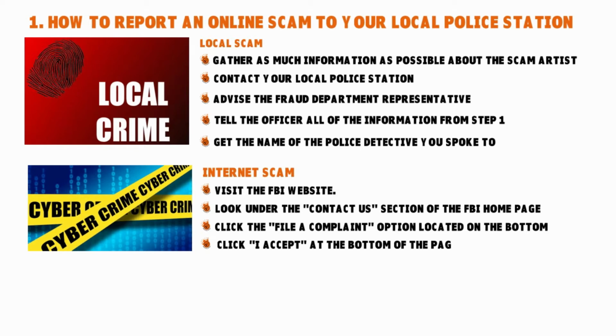Now, it is important to understand that when it comes to internet crimes in the United States, the FBI is in charge, not state police officers or police stations. The FBI is in charge because it is considered something across state lines. Now, what do you do next?